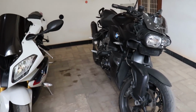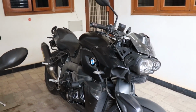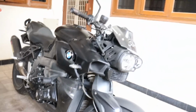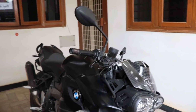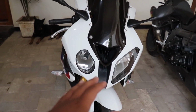So I'm going to start off with the K1300R. Now this comes with the HP Performance Pro package, and that gives me the carbon fiber belly pan, some carbon fiber thing, some more carbon fiber seat cowl, which again I kept inside because I forgot to put it on.